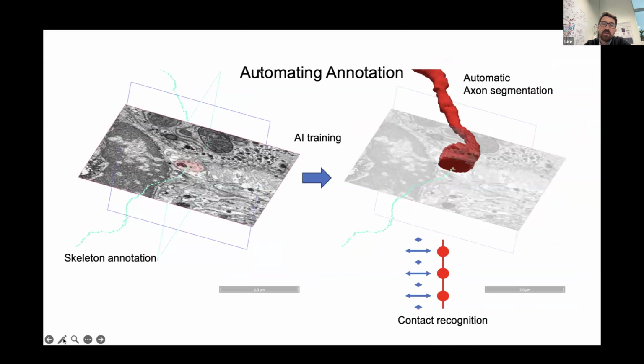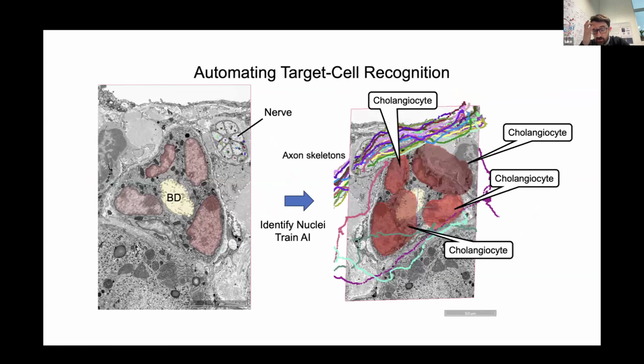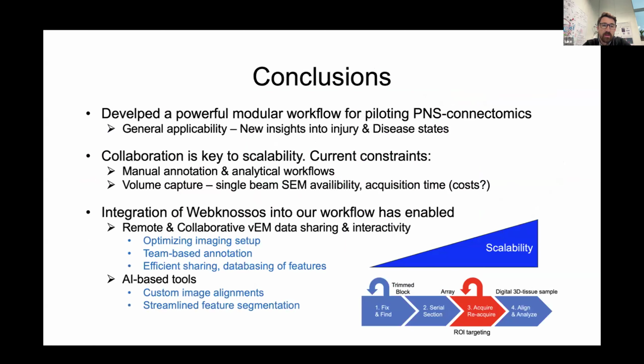But where we want to move to is automated segmentation based on our axon skeletons, and using our data sets to train AI. And we're hoping that we'll be able to get tools that will recognize where these varicosities are, which will give us an idea of where the contacts are within our axon skeletons. And then also something we're working on developing, or hoping to develop soon, is automated target cell recognition. So to get an idea of the different cell types that are around those varicosities within our volumes, that should all help to speed our workflow.